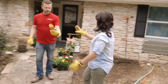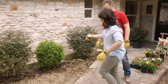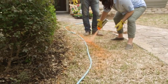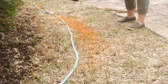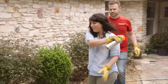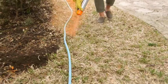Can I do it? You just press it down. Okay, we're not actually gonna paint the yard this color. What are you doing? It wasn't good. But no, I want to finish. Give me the finish. Let me do it.